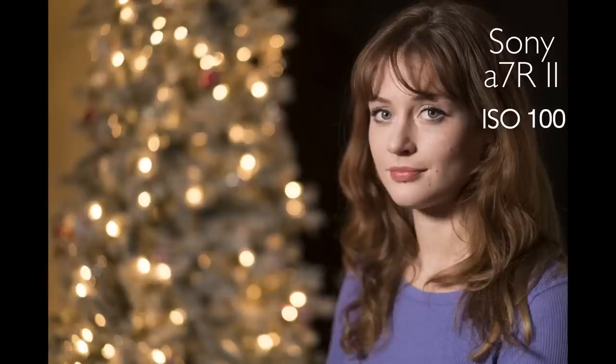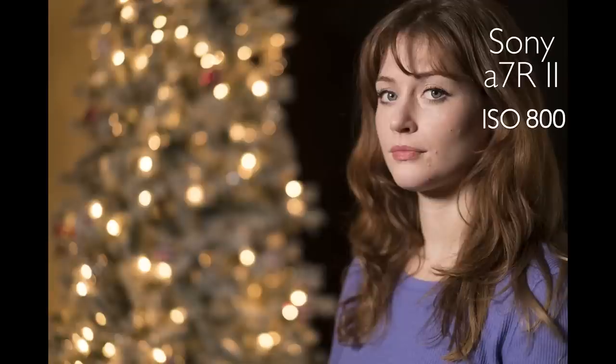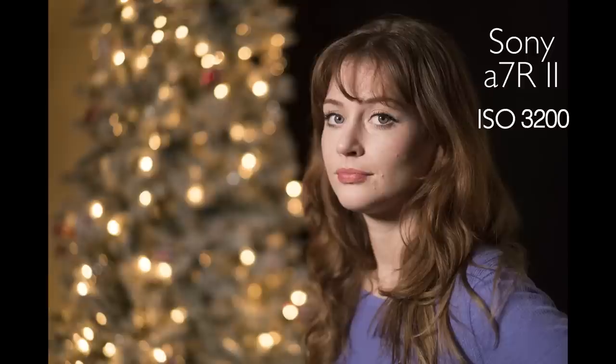All right, so there's the Sony. There's 100 ISO, 200. We know Sony's going to hold up through 400, 800, 1600. It's pretty clean. The noise seems a little more blocky. It's a bit blocky on that side over there, on the left side. Then we go up to 3200, starting to break up on the left-hand side in the mid-tones. Definitely grainy at 6400.